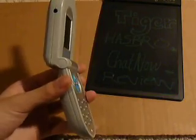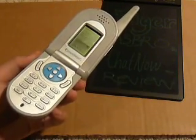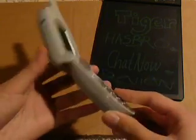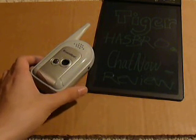So that's just a retro look back at the ChatNow system by Tiger Electronics and Hasbro. It's a very interesting concept, and in this particular instance, it's actually one of the better devices from Tiger Electronics because it's one of those devices that might still have a market in today's standards.